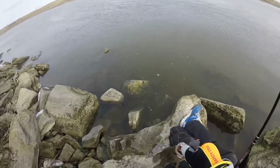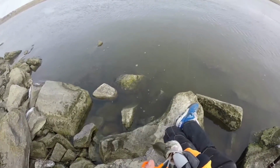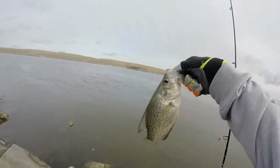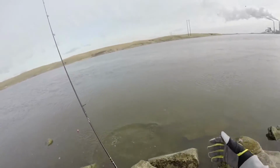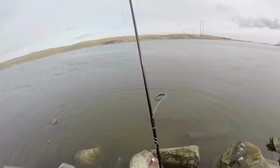Get him back in the water as soon as you can. In these cold temperatures, you don't want to keep him out of the water for any longer than you have to. So you just get that jig right out of there, and there's a crappie. This is a black crappie. So if I catch a white one, I'll show you what that one looks like. But he's headed back home now, so maybe I don't need to switch to a white.